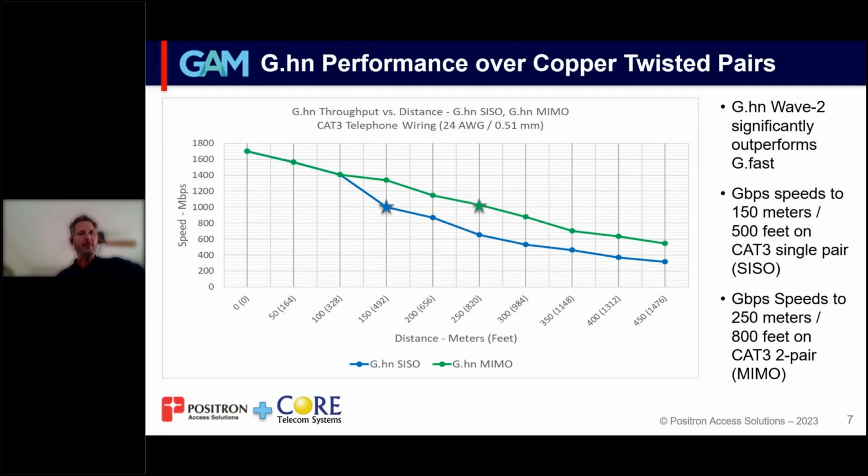What you want to know is that every G.hn Access Multiplexor, every GAM, supports multiple ports of G.hn, and every port that supports copper supports SISO, single input, single output, single pair, or MIMO. That's the green line. That's multiple input, multiple output. That's 2 pairs. So if you've got 2 pairs between the GAM and the unit where you're trying to provide broadband, you can go out to 250 meters or as much as 800 feet of gigabit.